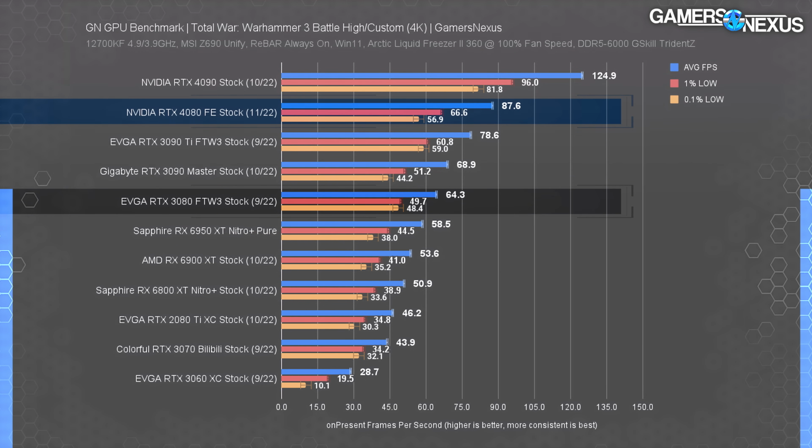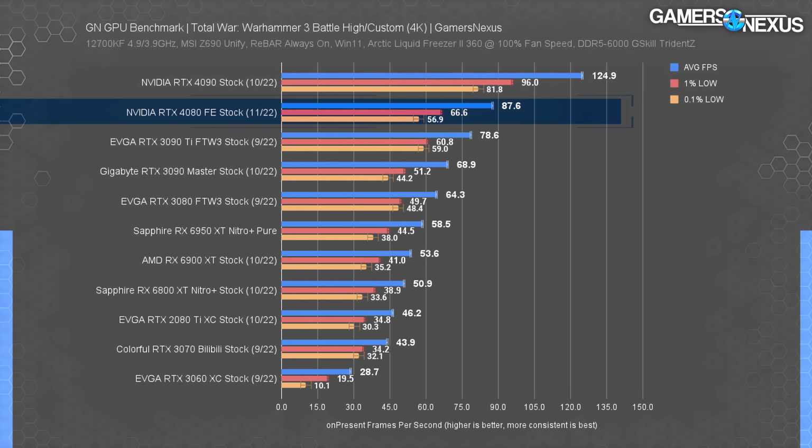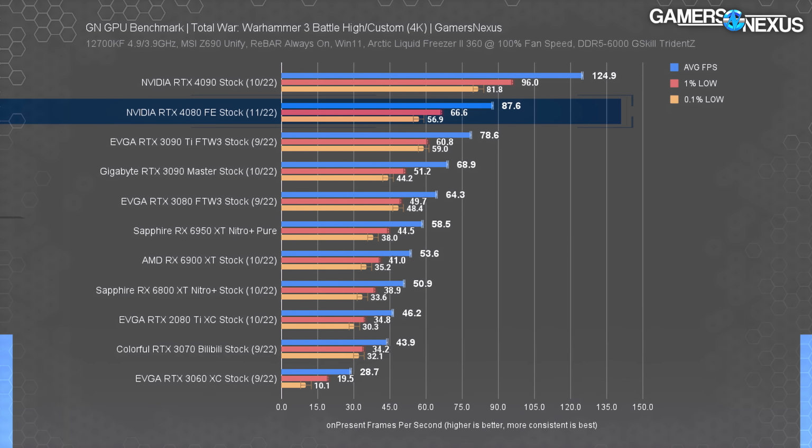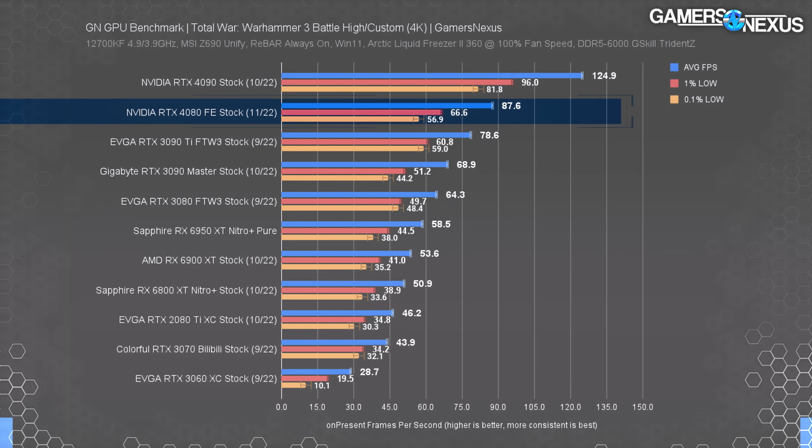Moving on to AMD's closest modern competitor until the 7000 series comes out, the 6950 XT flagship is led by 50% by the 4080, so they're pretty far apart, and we're looking forward to seeing where the 7900 XTX lands once it ships, because for now, the 6000 series is clearly being outdone. Pricing is favorable towards AMD's 6950 XT for now, but clearly the performance gap is pretty large here.